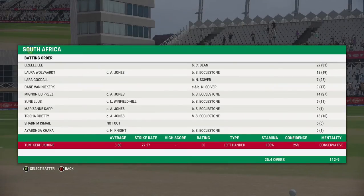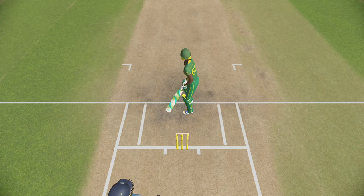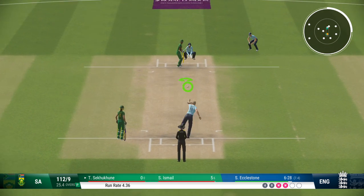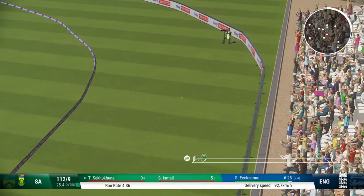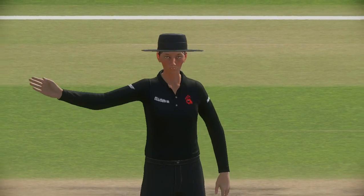Well, was that a lazy shot or a good piece of bowling? And the field was set and they fell for it. Out for a duck. That has gone very, very high. Might be safe. That showed great skill. Lovely timing. The boundary was the only place that ball was heading.